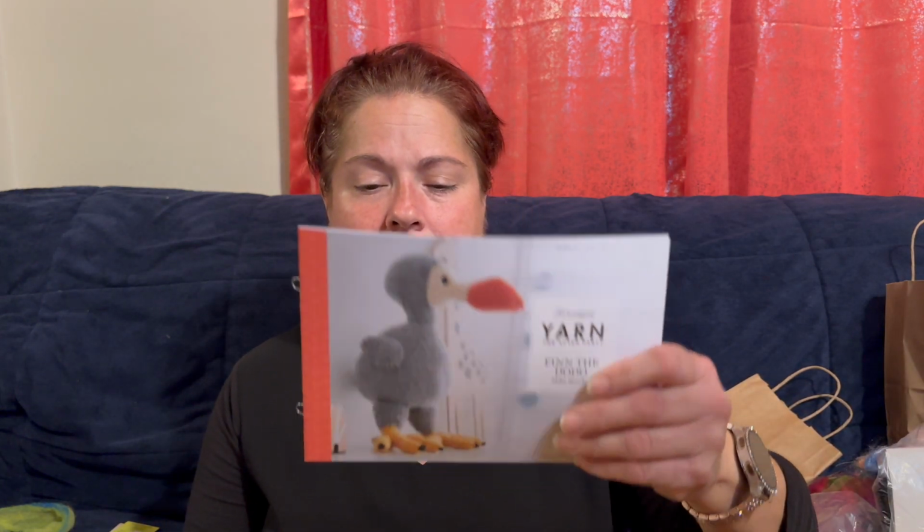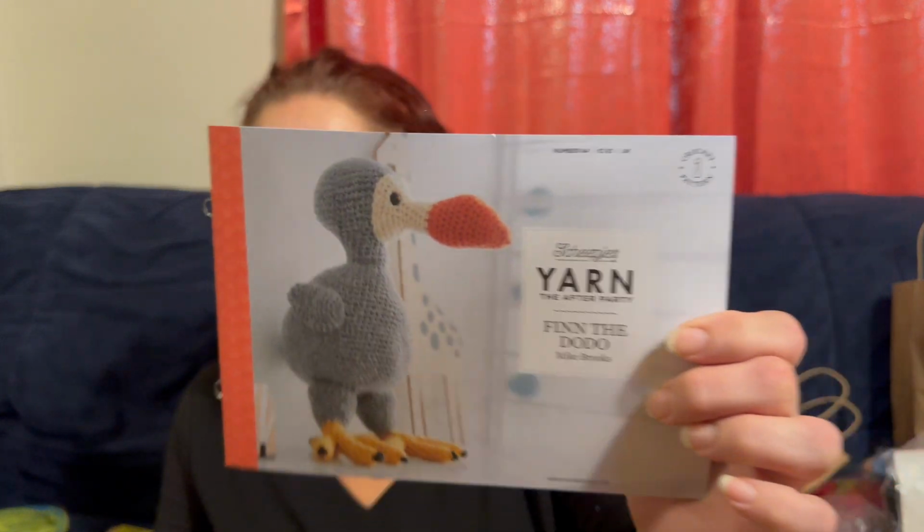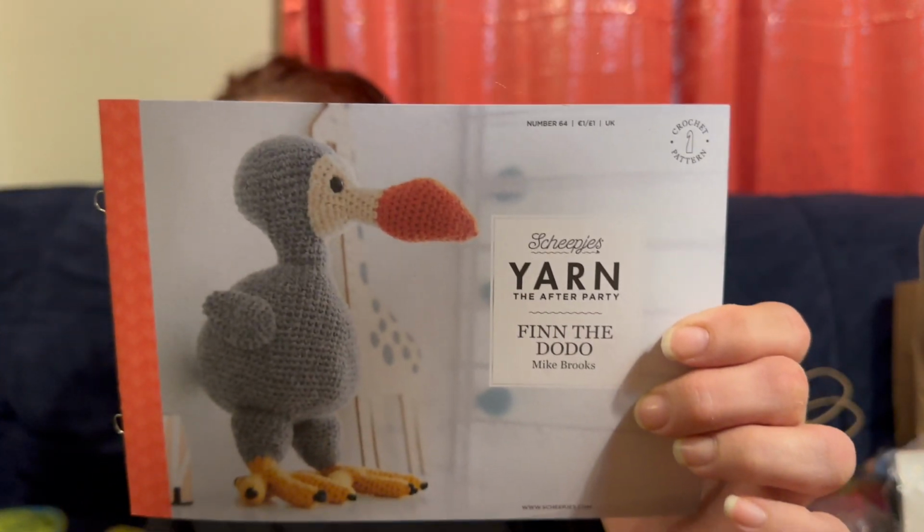And what is this? Oh, this was a free little booklet we were able to get, which was super cool. This is a knit pattern, but oh, no, wait, this is a crochet pattern for this pelican. I don't know if or when I'm going to make this because it looks like everything is sewn together, and you all know that's not my thing. But this is by Shepius.